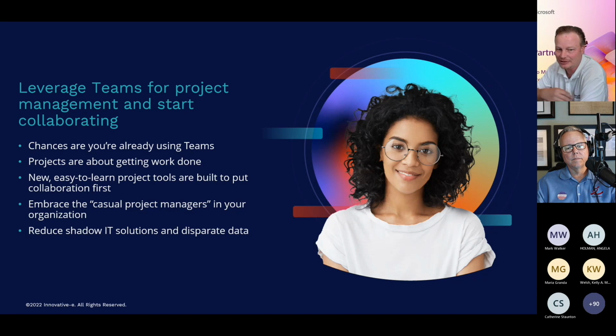It hasn't always been that project portfolio management systems have put collaboration first. I think you'd all agree. Project portfolio management systems haven't always been the most collaborative systems, and they've always kind of been a representation of the project work and not actually where the work itself happens. And I think that's been where they've fallen down.